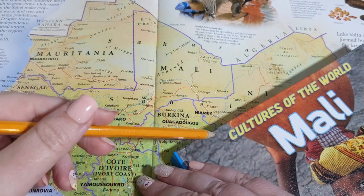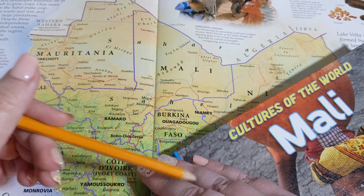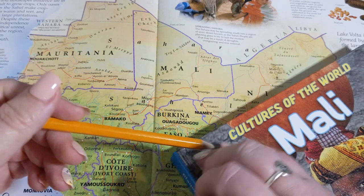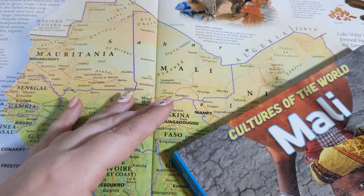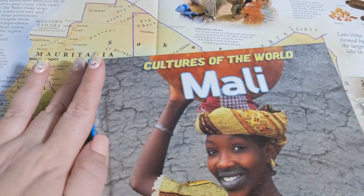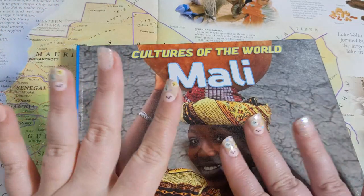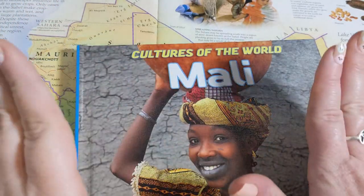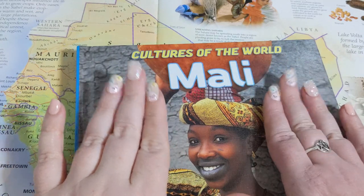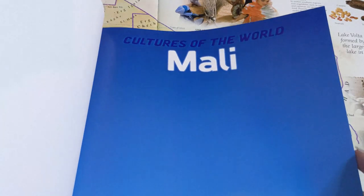When this book came out, it's a very recent book, the more recent coup hadn't happened yet, but it does discuss the coup in 2020, which, like I said, was really precipitated by the election and that presidency, but also by the pandemic, of course. But regardless, we're going to look at some fantastic pictures of Mali because it's quite an interesting country.